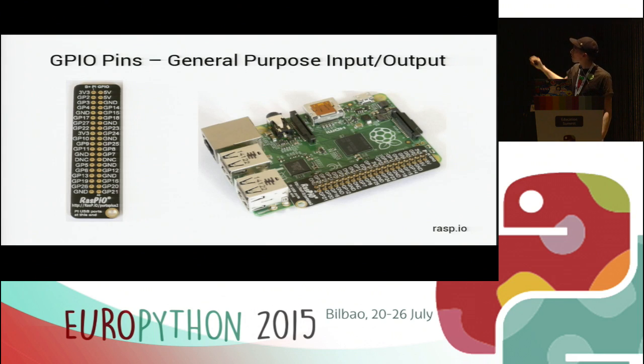So the GPIO pins, this bank along the top there, we refer to as the GPIO bank. Now, strictly speaking, they're not all general purpose, so they're called GPIO, general purpose input output. You can see this is a little accessory somebody made. Our community is full of cool stuff like this that people create and put on sale, and there's whole businesses around this. But this is a little pin diagram that you just stick over the top of the pins there to tell you which pin is which.